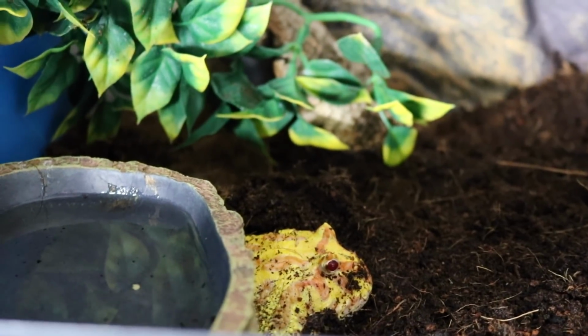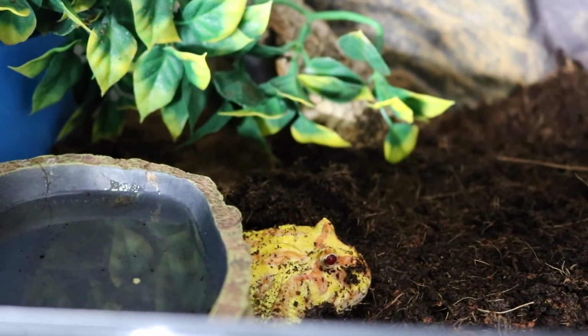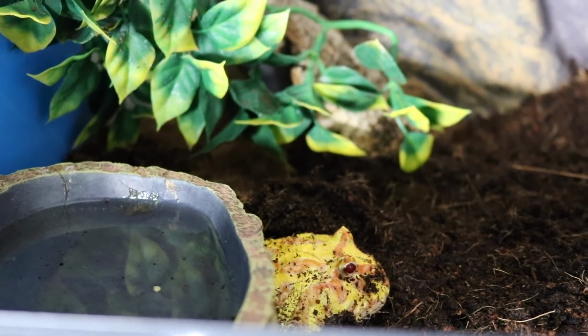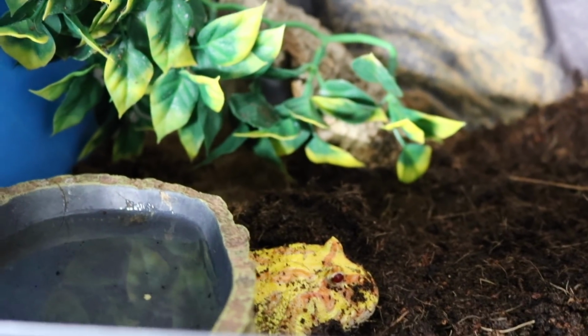She literally doesn't move, like she won't even move for food. She makes me feed her with tongs and bring the food right to her. But if I do stick my hand anywhere in the enclosure, even if it's on the complete opposite side of the tank, she will hop across the tank and try to bite me, so I'm not sticking my hand in there.